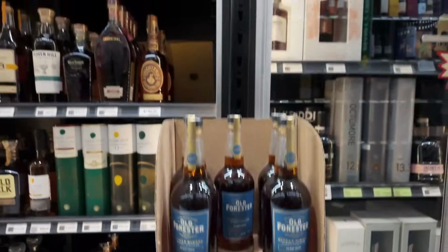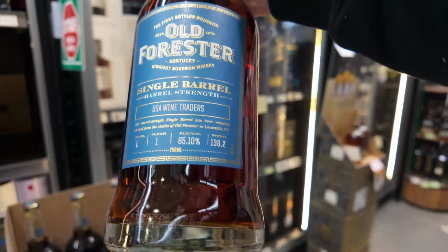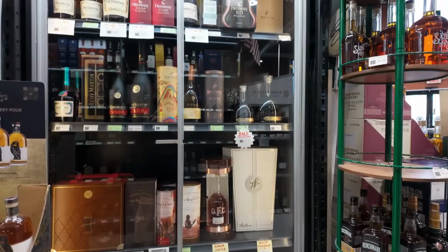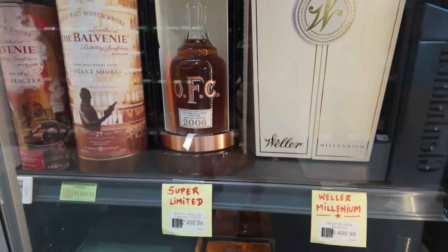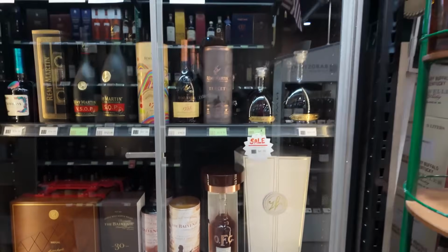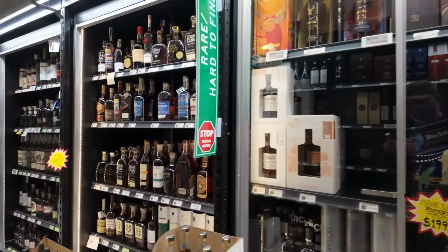Old Forester Single Barrel. What's this bad boy coming in at? 130.2 proof. Warehouse L, Floor 1. Got the OFC. Super limited. The Weller Millennium. Very cool. Very, very cool. Definitely got to give this spot a try because this is an insane whiskey selection.